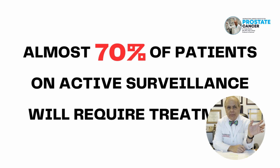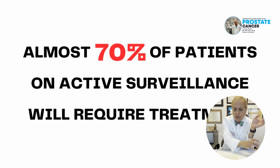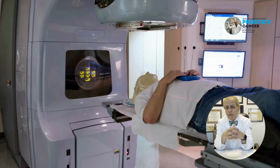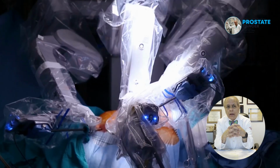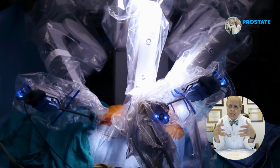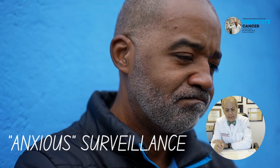Active surveillance does not mean that you will not require treatment. You're basically moving the goalpost away. And over time, if you live long enough, there would be a point at which you may require some form of intervention. In addition to that, the anxiety associated with routine monitoring can be quite detrimental to the patient's overall psyche, which has led to the coinage of the term, instead of active surveillance, call it anxious surveillance.